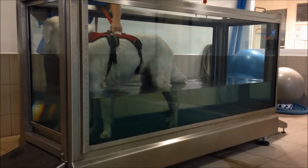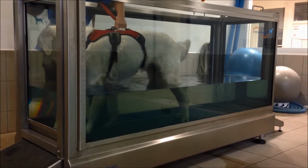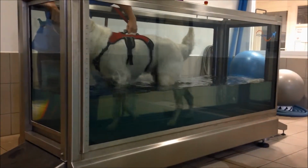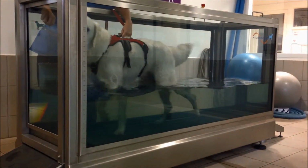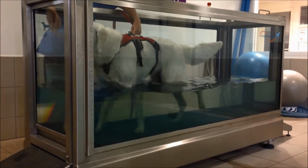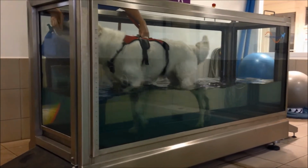Riley was referred to physiotherapy for chronic stifle pain following post-operative complications for a TTA on his stifle. Riley presented at physio with poor muscle mass, pain, decreased range of motion and poor gait pattern.